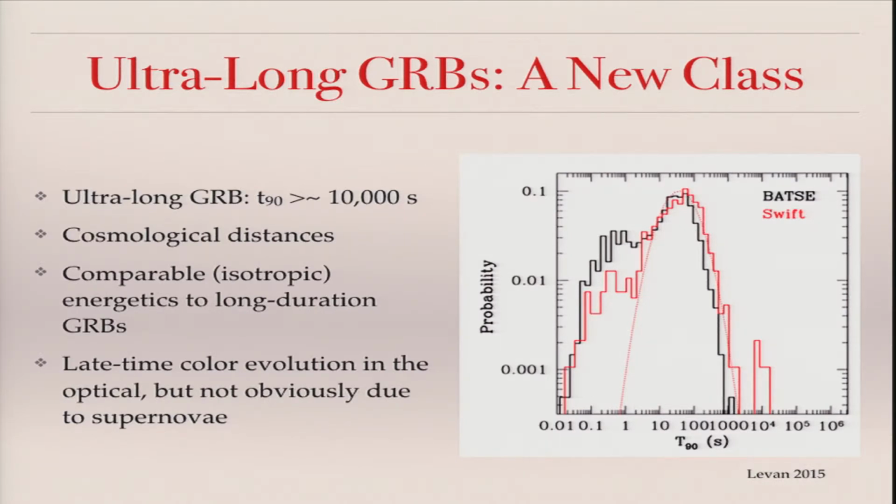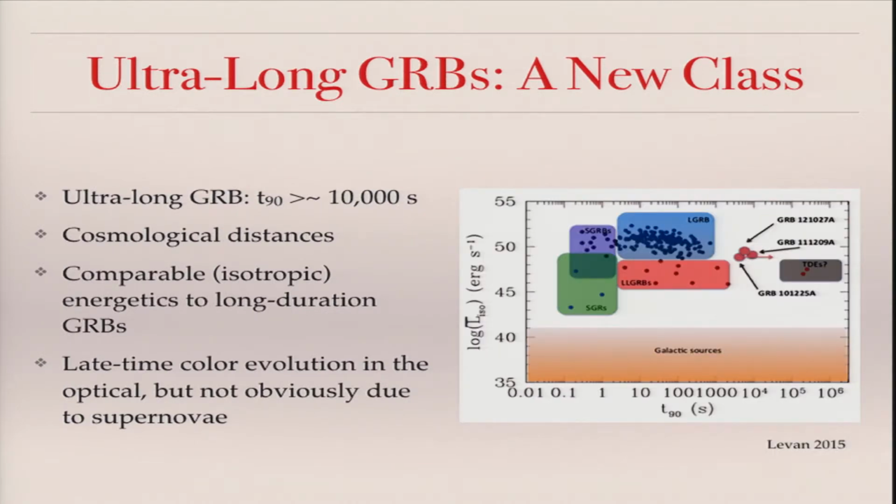But one of the interesting things that Swift has discovered over the last few years is that there's this tail of events out here of very long durations. So instead of prompt emission of 10 or 100 seconds, we see these central engines that are on for timescales of 10,000 seconds. In one case, which I'll talk about later, even longer than that. And these have comparable isotropic energies. We can measure the redshift in a few of these cases. They have comparable isotropic energies to the long duration gamma ray bursts, these core collapse of massive stars.